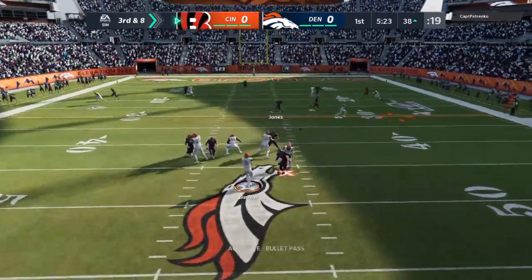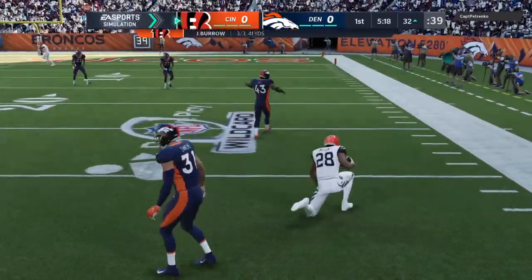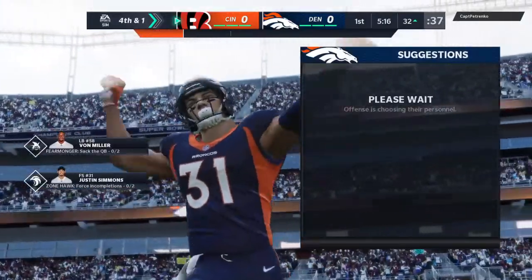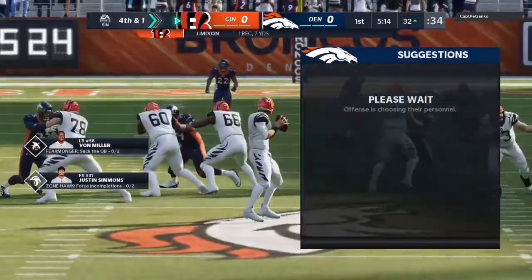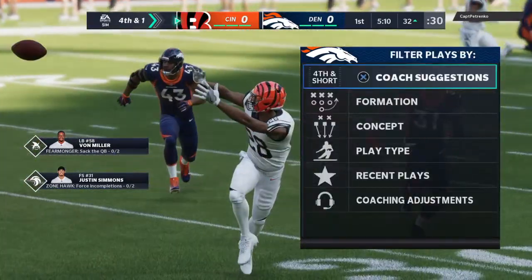From the shotgun, Joe Burrow. He gets this in the hands of Mixon. And a pretty nice tackle there, ranging up from his free safety spot as he'll stop him about a yard short. So first possession, 4th and short. Field goal's no gimme from here.